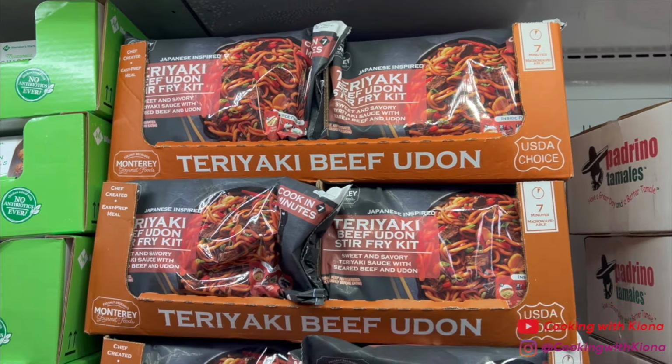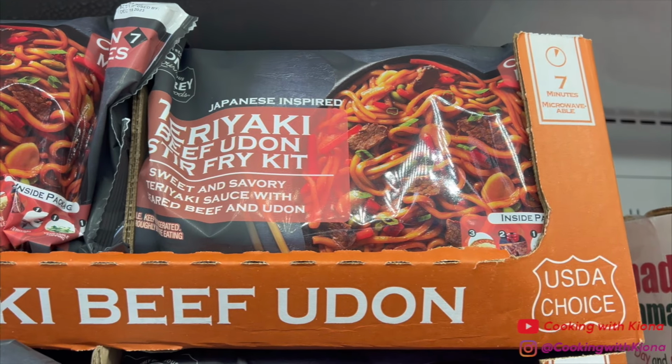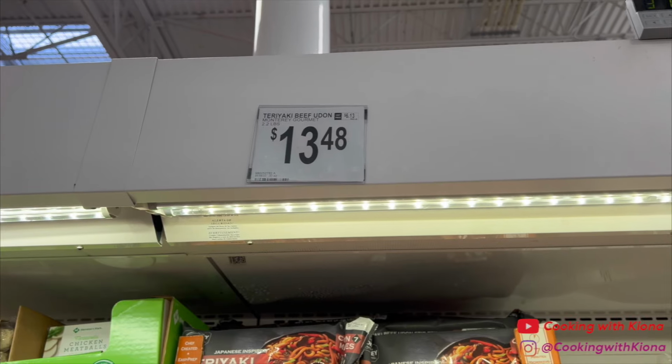Next I went to the refrigerated section and I saw these teriyaki beef udon stir fry kits. I thought it looked pretty good and would make a really quick dinner, and it cost $13.48.